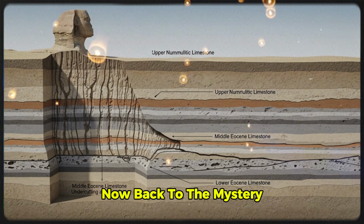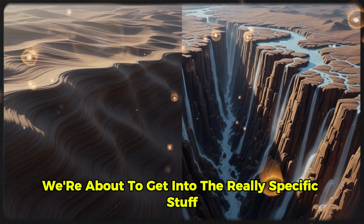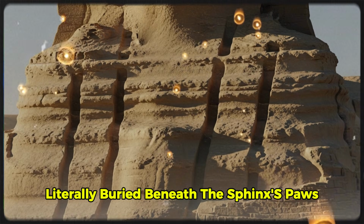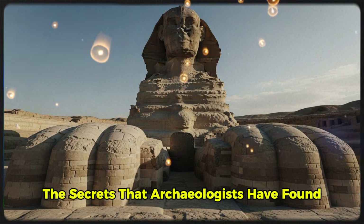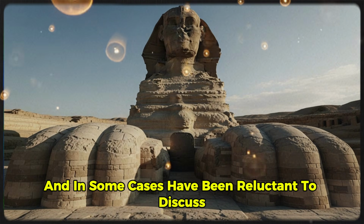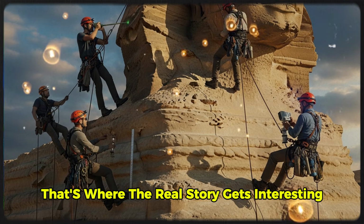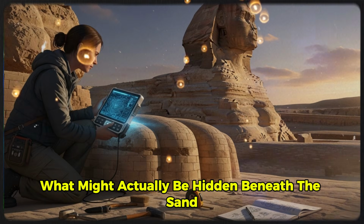Now, back to the mystery. Because we're about to get into the really specific stuff: the hidden chambers, the evidence that's been buried, literally buried beneath the Sphinx's paws, the secrets that archaeologists have found and in some cases have been reluctant to discuss. That's where the real story gets interesting. That's where we start to understand what might actually be hidden beneath the sand.